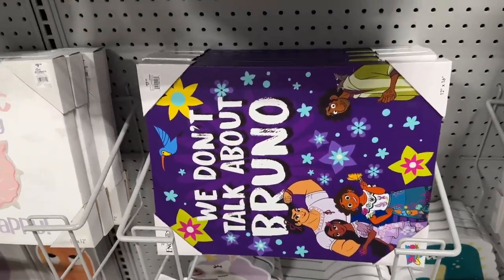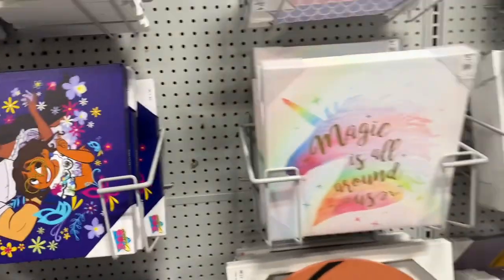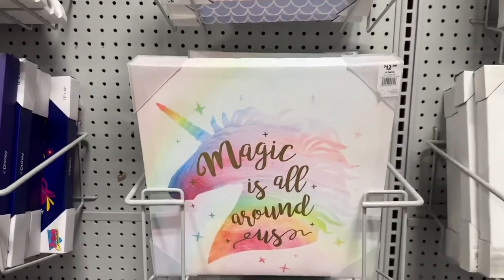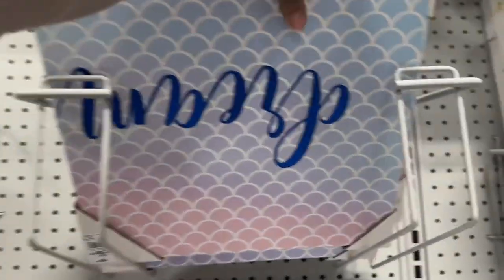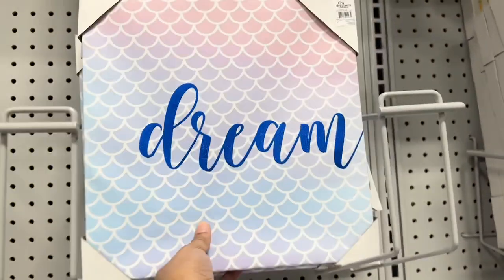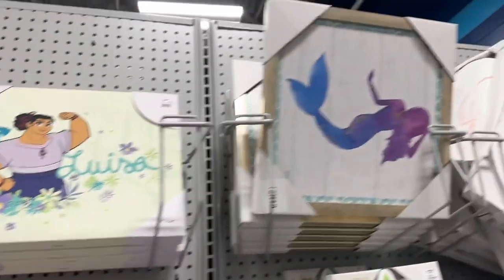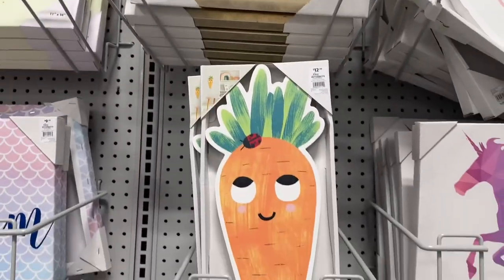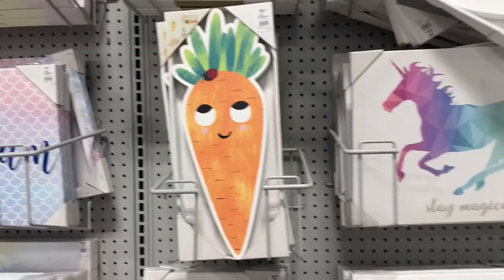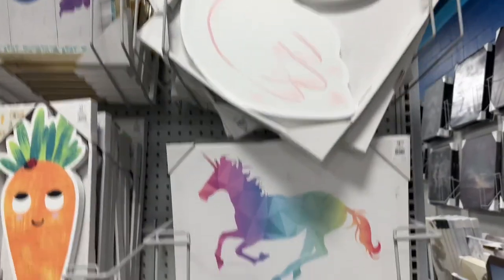And $17.99 for the Encanto. The magic is all around us for $12.99. It's $9.99 for this mermaid dream canvas. Another mermaid piece. Carrot piece for $12.99. The beautiful swan for $19.99.